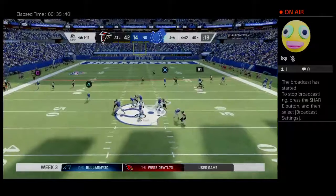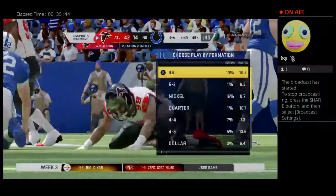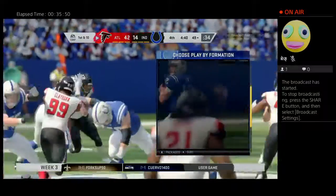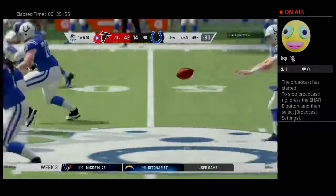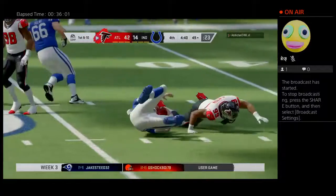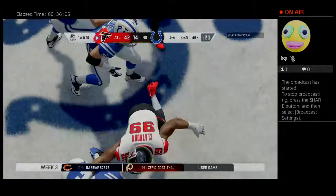They snap it to Luck. Nowhere to escape, and he goes down. Adrian Clayborn, and it'll be a turnover on downs. No offensive nightmare there. You go for it on 4th, and the play doesn't even really get to develop. A sack, and it's so unfortunate, too, because you think you've got something good called, but if your offensive line can't hold up, that's often the result. They find a way back to the quarterback.